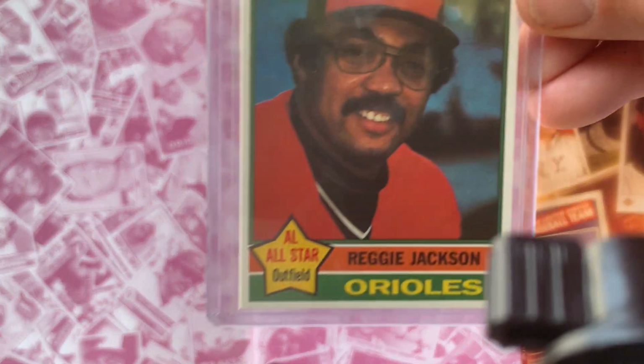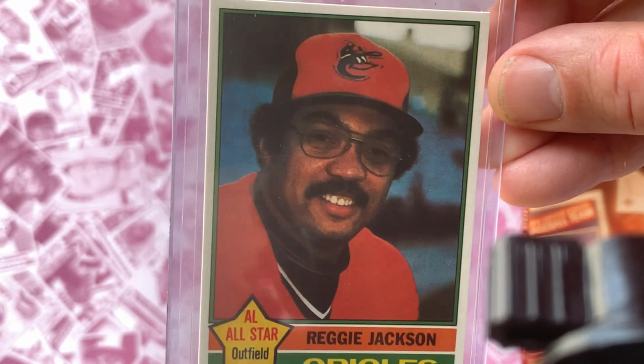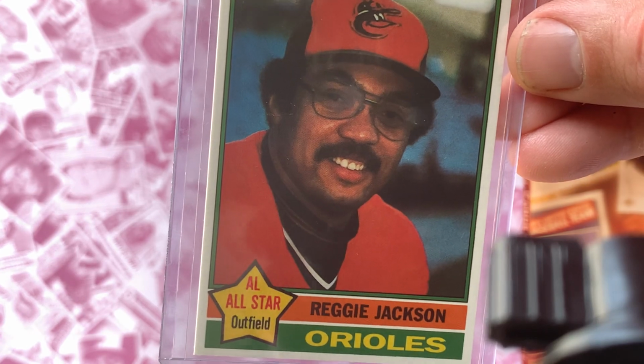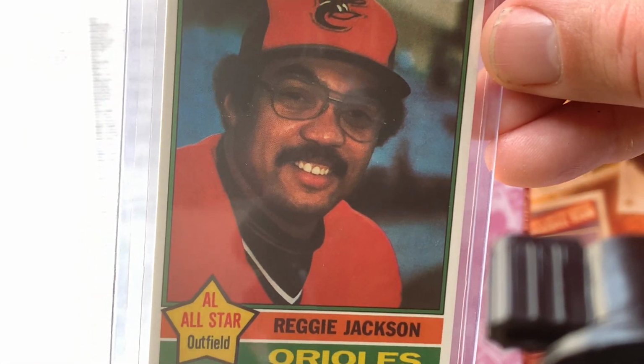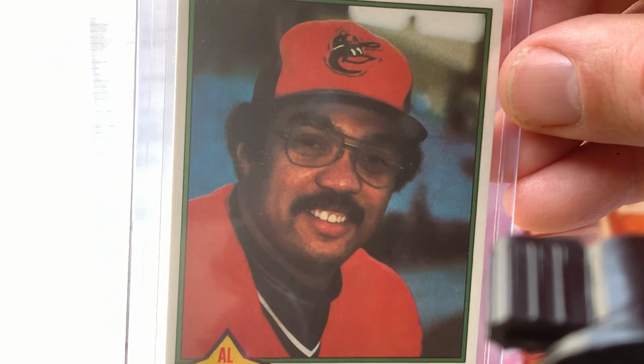Okay, I'd like to get this over with. This is an interesting card here. This is the card never to be. Never published, but was made. It's a 1976 Reggie Jackson, as if he was still with the Orioles.